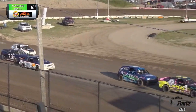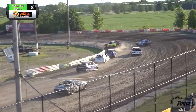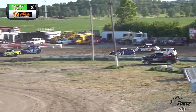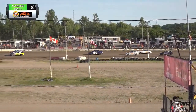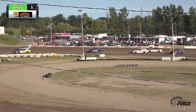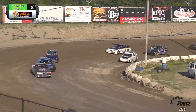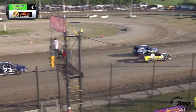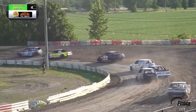Down the front stretch, Allway, Moulton trying to make a move into turn 1. Just starting there, side by side for the lead between Allway and Moulton. Moulton looking to go way on the outside there to catch him. Not quite working out the way he was hoping for. The number 23 car of Trevor DeBoer right there in the mix as well. The early goings of heat number 3. It is side by side for the lead between Moulton and the number 34.